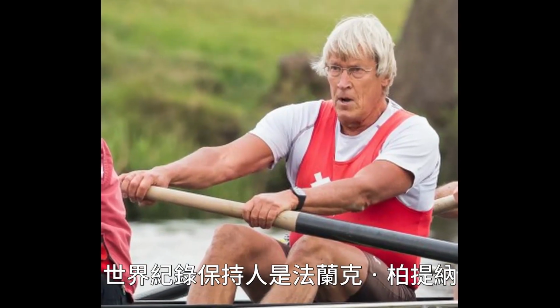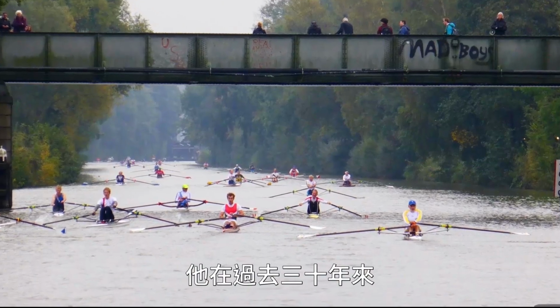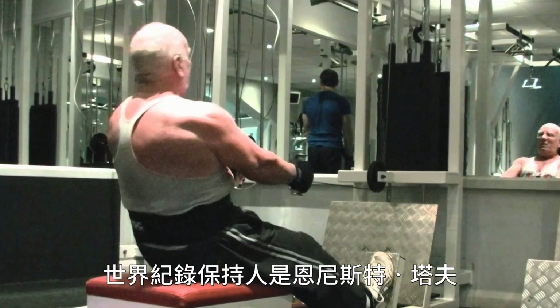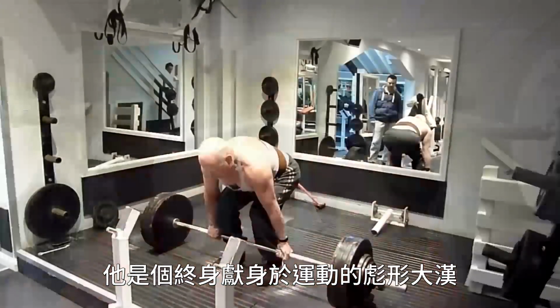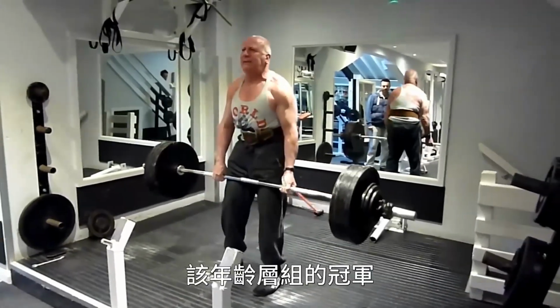The world record in that distance on the slide rower is held by Frank Bertina, who has been one of the world's most competitive rowers for the last 30 years. The world record in the 100-meter row on a stationary rower is Ernest Tuff, a monster of a man who has devoted his life to sport and is currently the reigning World Masters powerlifting champion in his age group.